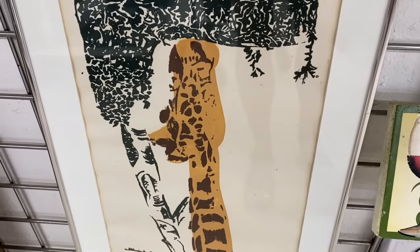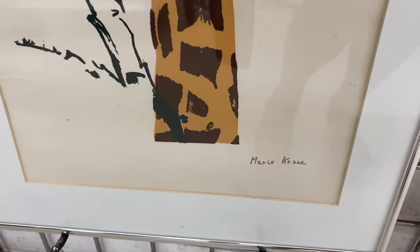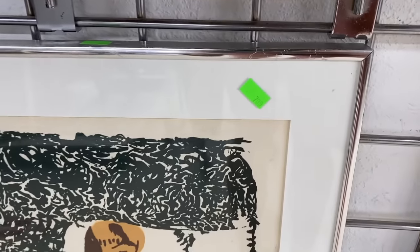You know I love my critters. I think this giraffe would be so cute hung in a baby nursery. It's got the artist signature down here on the bottom, Marie Crane, and it's only $7.99.